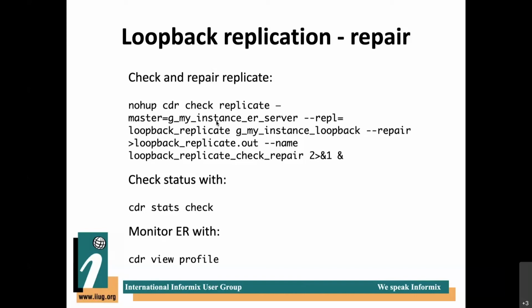Now, the problem with this is that to do that, you've got to create that unique index, and you've got to add that REPL check column. Adding the REPL check column on a big table is a single transaction. It's very difficult to do on a large table. And really, if you're going to do that, you might as well have done whatever operation you're trying to avoid anyway. So you're going to find it impractical. So you're going to be running CDR check the slow way.